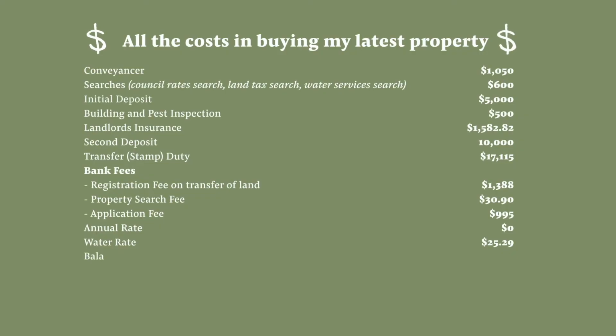Then I finally paid my balance deposit, which was $91,000. Holy shit. That's a lot. Now, a couple of extra costs that I incurred.